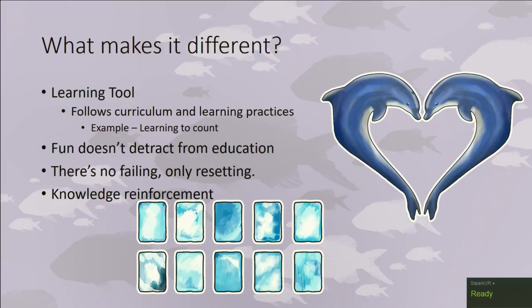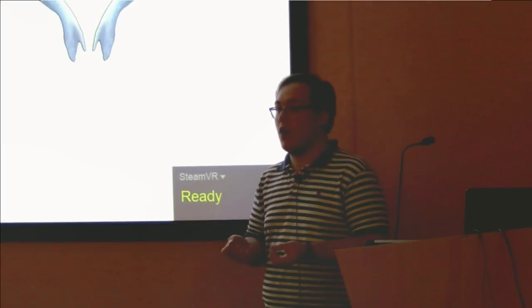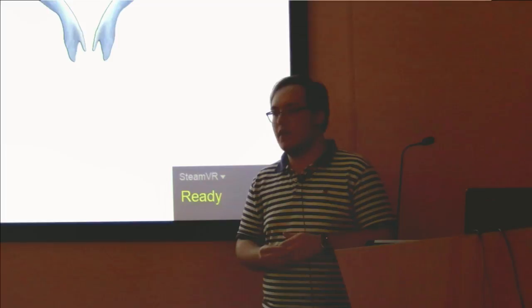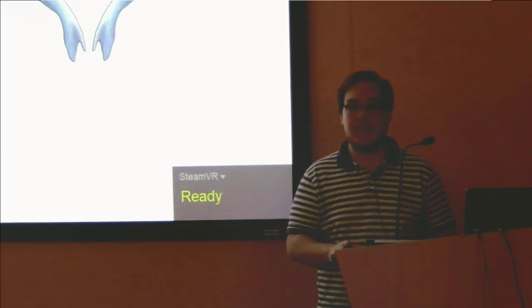So normal kids can learn from special needs apps, but kids with special needs cannot learn from normal education apps. And one of those reasons why is because of no failure and only resetting. So in a normal game, they're able to put something wrong into a slot, say a circle into a square. It'll give them a negative feedback noise and it'll tell them that they're wrong. What people with special needs need is that it needs to be reset. So you put the circle into the square and there's no negative reinforcement. The circle simply moves back to the position that it started in. So it's just a reset. You're not failing. It's only resetting and you're only trying again.